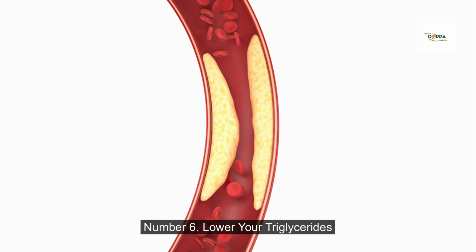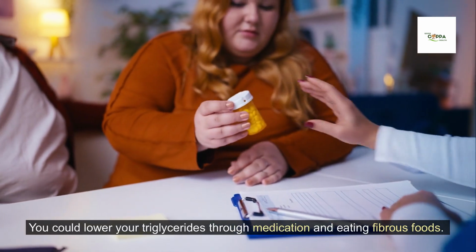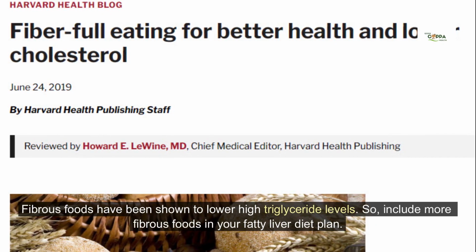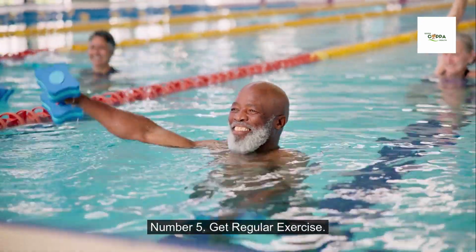Number 6. Lower your triglycerides. You could lower your triglycerides through medication and eating fibrous foods. Fibrous foods have been shown to lower high triglyceride levels, so include more fibrous foods in your fatty liver diet plan.